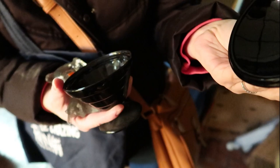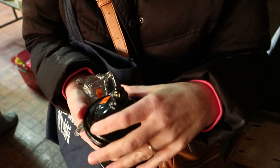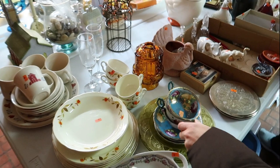Looks pretty good. It has a little bit of white in there. So does mine. That's okay. And I always wondered why. I don't mind that. There's some Corelle. $6 for the whole set. Huh? I'm okay.